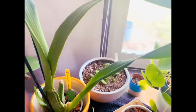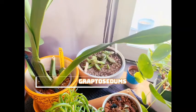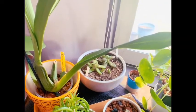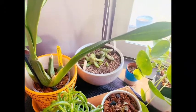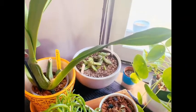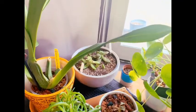Then back there we have our Graptosedums. The one in the front closest to the window is the California Sunset. She should be a lot redder than that, but with the tree now filling out in my front yard, she's not getting quite as much light, so it is not as red, but still producing.